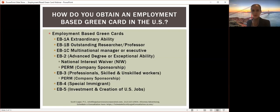And this means that you have a bachelor's degree plus 5 years of post-baccalaureate progressive work experience. If you don't have an advanced degree, you could still qualify if you can show that you have exceptional ability in your field. And you would have to show that you meet at least 3 of 7 criteria. And we do have a webinar that goes over the NIW category in more detail. So if you want to explore this category more, we recommend that you sign up for that webinar.